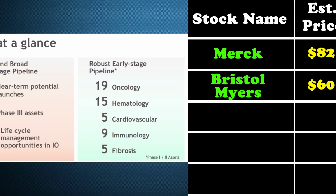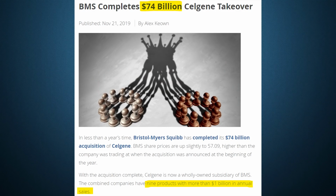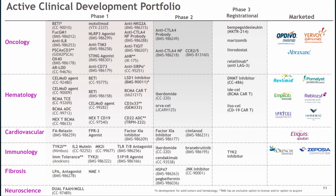Now, Bristol Myers is particularly famous for their market leadership in areas like cardiovascular, oncology, and immunology treatments, most of which have been fueled greatly by acquisitions like the gigantic one that they made last year in Celgene that was worth almost $75 billion. And that left them with ownership of at least 9 blockbuster drugs. Blockbuster meaning that they each bring in at least $1 billion in sales per year. And that also left them with a huge and high growth pipeline to go along with it when it's all said and done.